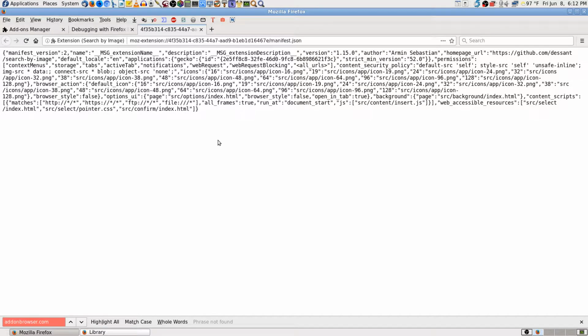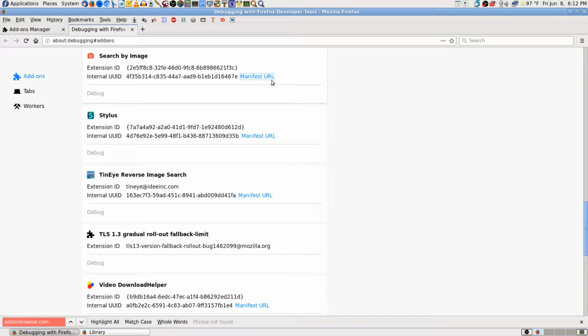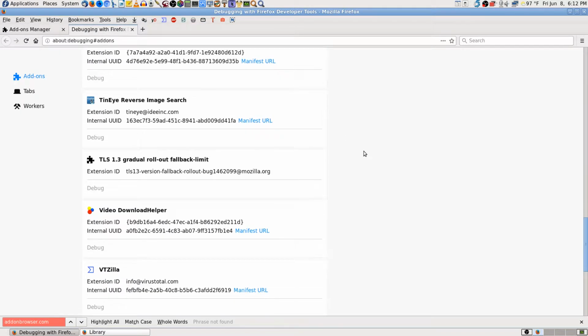I guess it's search by image. I'm losing my... Let's see. Yeah, if I do that, maybe I won't. Yeah, that's it. Search by image. Okay, GitHub. I'll just keep rolling them up. I'll get to the point where I can't roll them up anymore.